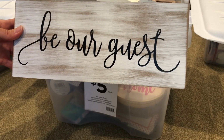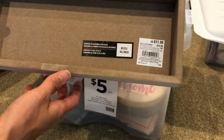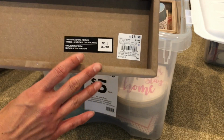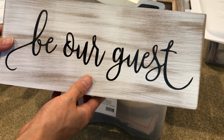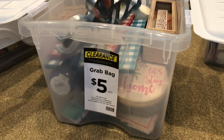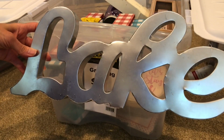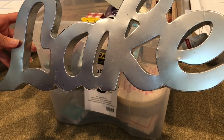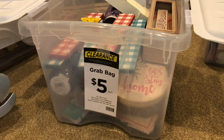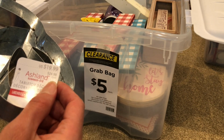This first thing that I'm pulling out says, "Be our guest." I named my second daughter Annabelle, actually, after Belle from Beauty and the Beast. So this one is $11.99. I will totally put that up at some point. And this here is a metal sign that says Lake. Perhaps when I'm trying to do Big Bear Lake type decor, I can put that up. I forgot to tell you the price of it, $20 originally.